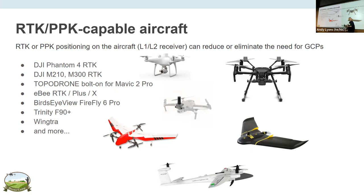This is, I believe, a Russian company. They're based out of Switzerland. The Topo drone PPK add-on costs about the same as the Mavic itself. So it's about 1800 bucks or something like that. So we're going to use this today, hopefully. Next.